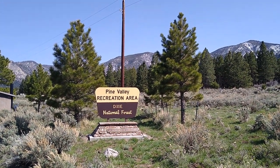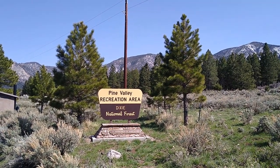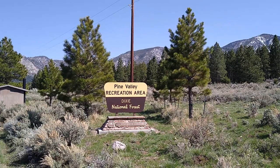Well, we've moved to Pine Valley Recreational Area. As you can see, it's in the Dixie National Forest. We'll be here for the season. We're going to be working here as camp host.